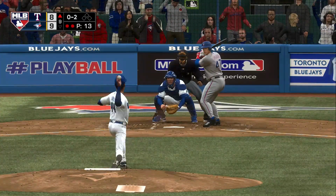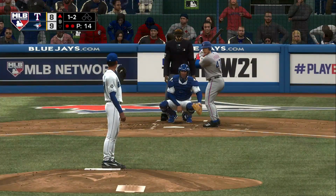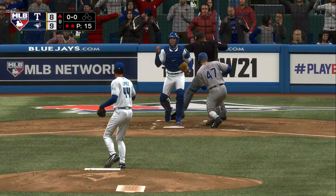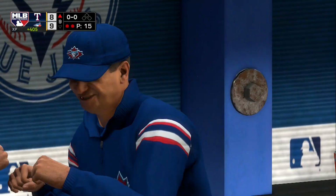Texas down to their final strike in this one. 0-2 pitch is a curveball that misses, 1-2. He's certainly pushing the throttle and pulling it with those four pitches. And he gets strike 3 called to end it here, and with that, this one is over.